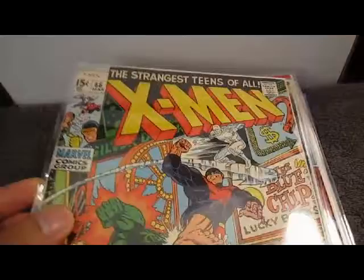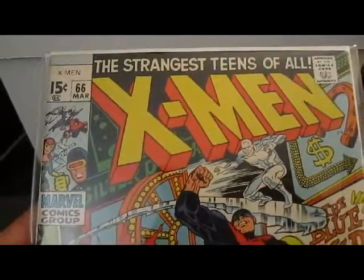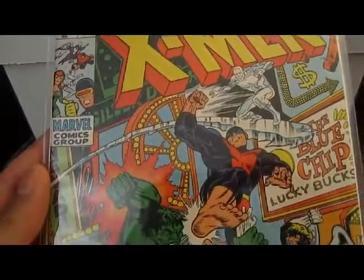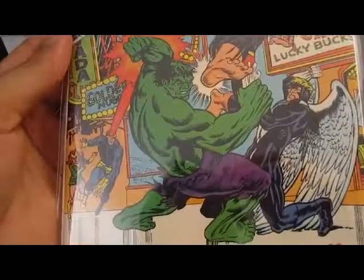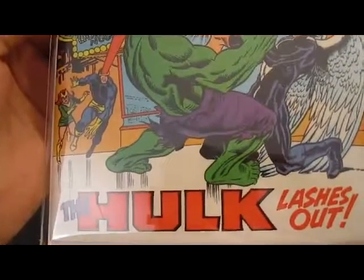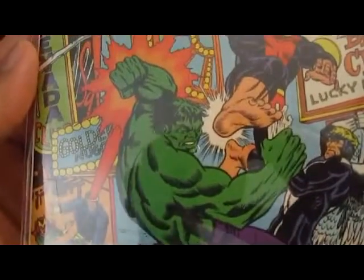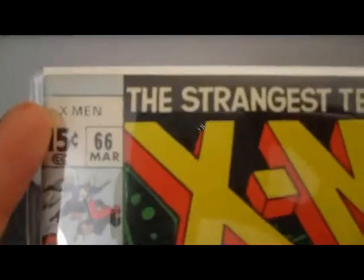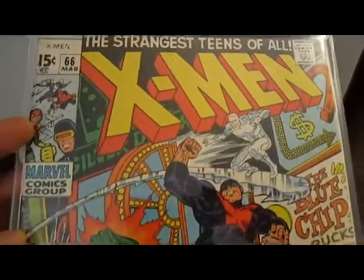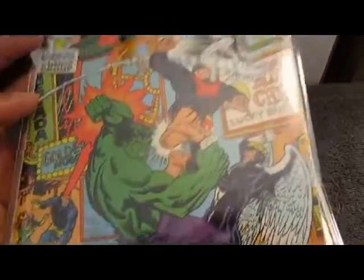And moving on, I have a copy of The Uncanny X-Men, number 66. Really cool cover. The old X-Men on here. Hulk lashes out. I would say this book would be maybe about a fine plus. There's actually a bit of creasing the top left corner there. Kind of make it out. Other than that, it's a very nice copy. It's X-Men number 66.